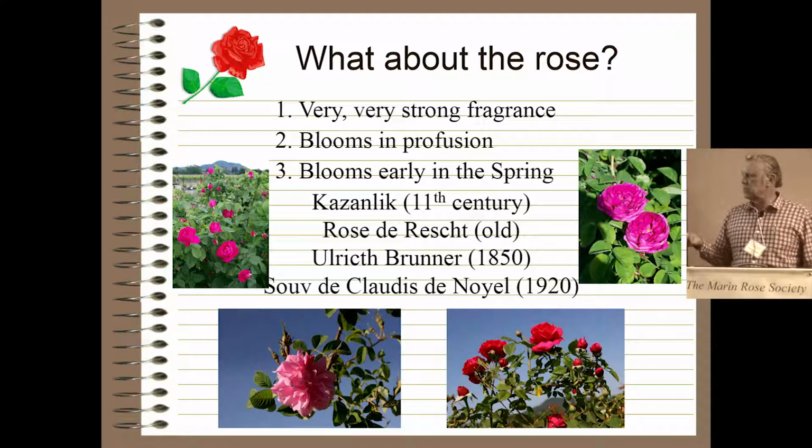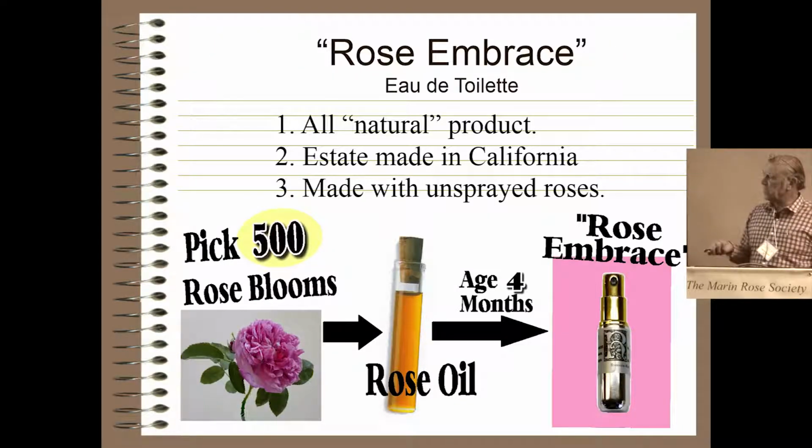And this has a real strong citrus character to it. It almost smells like lemon drops, the hard candy. I have to tout my roses. First, we don't spray them. It's an all-natural product. We grow it here in California, and I can guarantee that we won't mess with it.